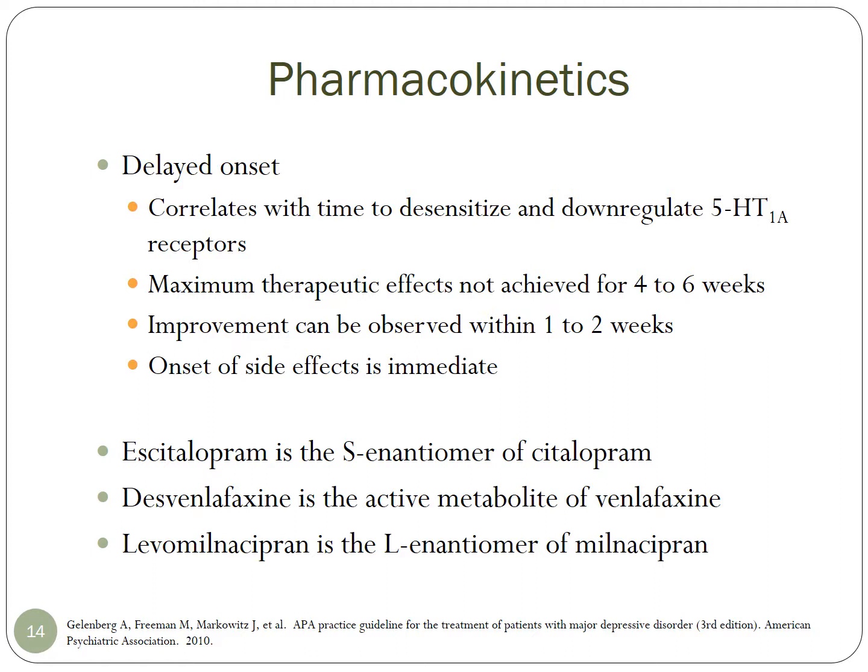Again, this is thought to be due to the time it takes to desensitize and downregulate that serotonin 1A receptor. While that receptor is working, serotonin feeds back on it and tells the nerve terminal not to release more serotonin into the synapse. It takes a while for that receptor to burn out, so you can get more release of serotonin into the synapse.